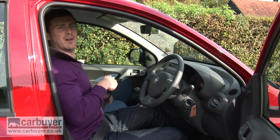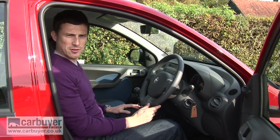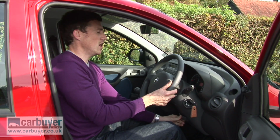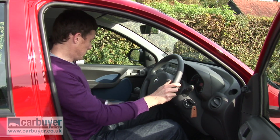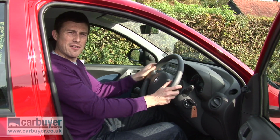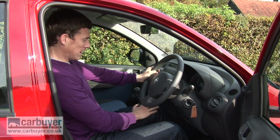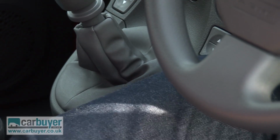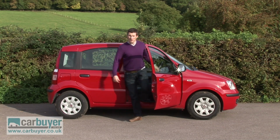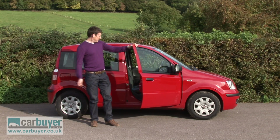Another problem is that you might find it a bit difficult to get your ideal driving position because you can only alter the steering wheel for height. There's no adjustment for reach. Also, you can only change the height of the driver's seat on the very top spec car. And some people with longer legs may find that they actually hit their knee against the housing for the gear stick. And finally, you might not want to get the Panda in red because it makes it look a bit like Postman Pat's van.